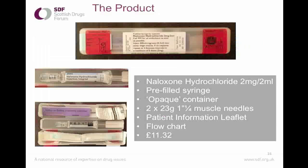Sorry, just going back, what I should probably say as well is that a licensed pack would make it much easier for GPs to prescribe. Intramuscular administration is the only route currently licensed. However, there is a pilot of intranasal in Inverness in the Scottish Highlands at the moment, which we're looking closely at.